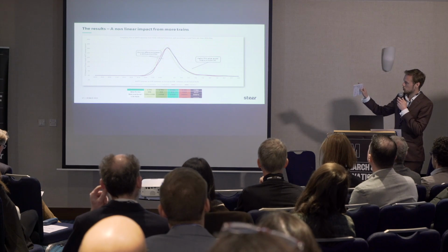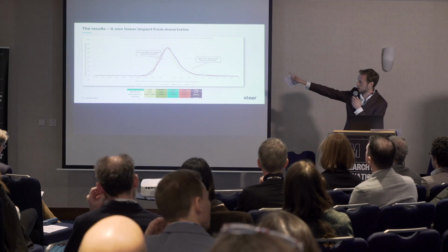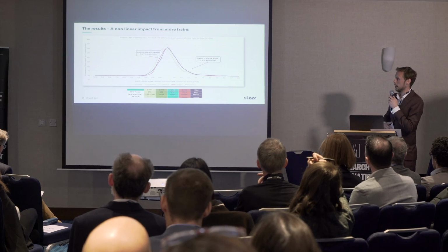Importantly, to draw out from this chart, is that there is a significant, observable shift from moving from the green lines, the 3 and 4 trains per hour, to the 5, 6, and 7 trains per hour of the blue and dark red lines. And very interestingly, and importantly, this shows a non-linear impact from adding additional trains to the network, that we are seeing increased propensity towards higher lateness values when you run additional trains on this 2-track piece of railway.